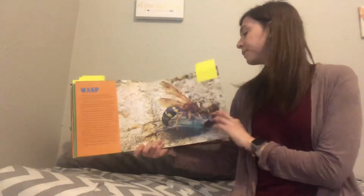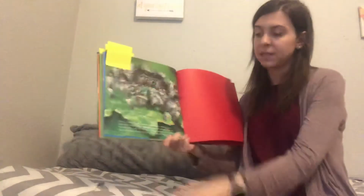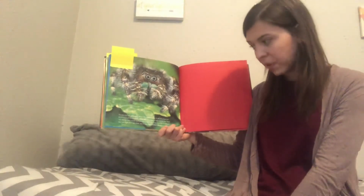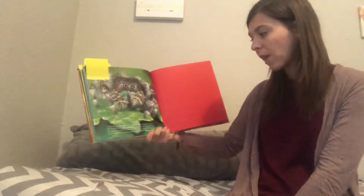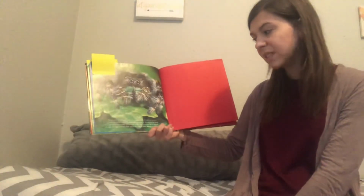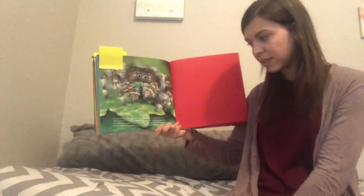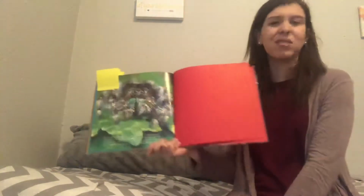All right. So this last page is just like a little summary, and it says, do you feel any differently about any of the animals in this book now that you know more about them? If you do, can you think of a reason that made you change your mind? Perhaps you might make your own list of animals that you didn't love and think about why you don't like those animals. So your job today is I want you guys to each draw me a picture of a bug.